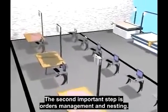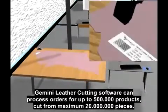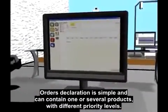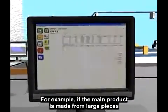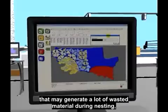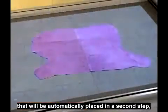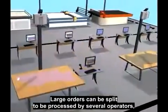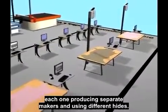The second important step is orders management and nesting. Gemini leather cutting software can process orders for up to 500,000 products cut from a maximum of 20 million pieces. Orders declaration is simple and can contain one or several products with different priority levels. For example, if the main product is made from large pieces that may generate a lot of wasted material during nesting, the order can be completed with a secondary product, which will automatically be placed in a second step to fill the gaps and empty spaces between the primary pieces. Large orders can be split to be processed by several operators, each one producing separate markers and using different hides.